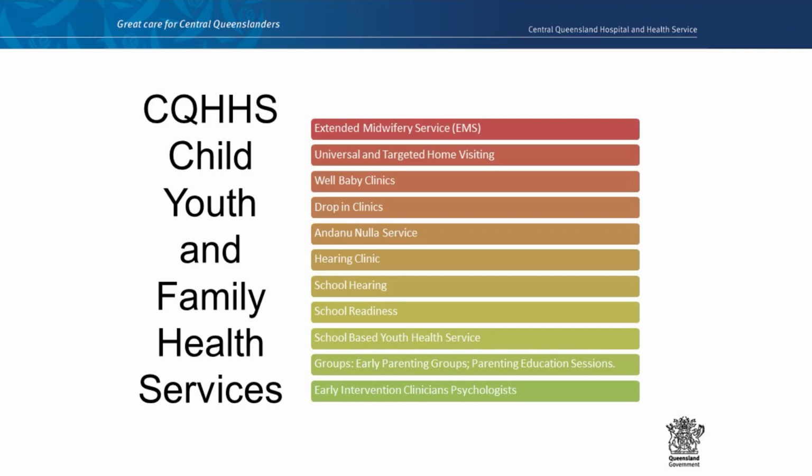Hospital liaison liaises between maternity and paediatric units in Rockhampton and Central Queensland. The Extended Midwifery Service, EMS, as mentioned previously, universal and targeted home visits, well baby clinics, which provide support, education and assessments for children up to 8 years of age and their parents.